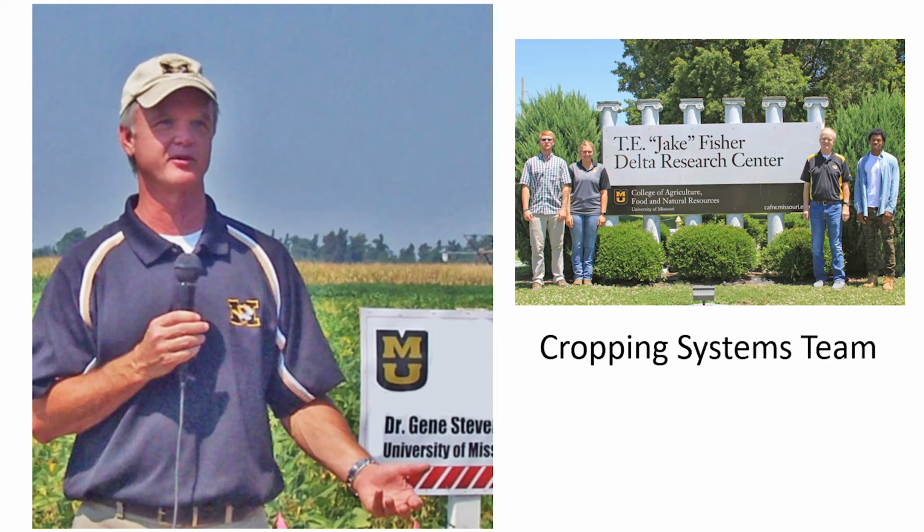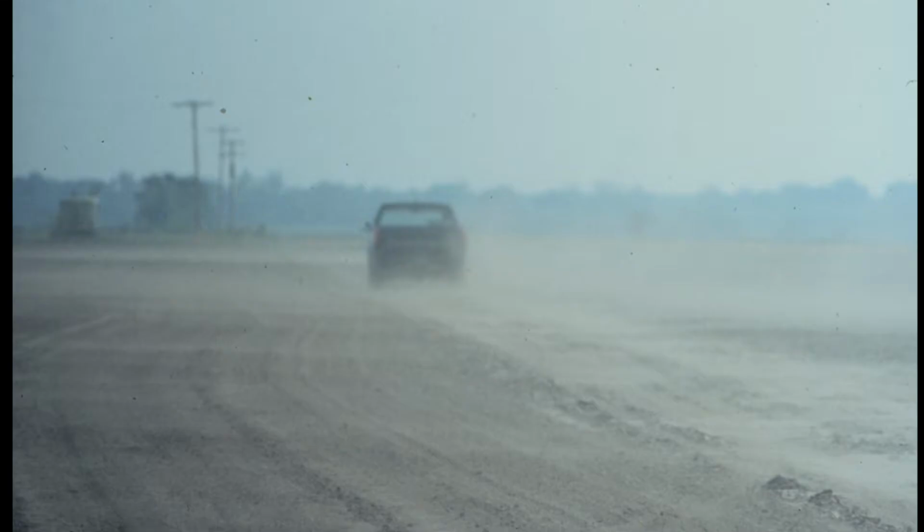Center in Portageville. The Missouri Delta is a unique part of the state because the land is nearly flat. Over the years, farmers have removed trees to make way for larger field equipment. But the trees were important windbreaks which helped reduce dust and sandstorms.